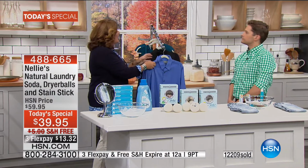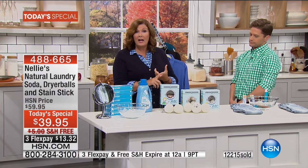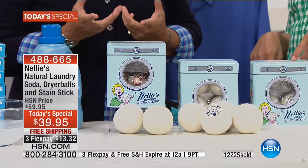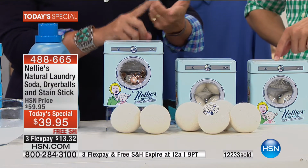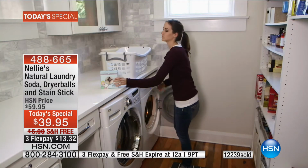Nellie's is going to reduce your energy costs at home because your dryer is one of the big appliances in your house. Whether you have electric or gas, it's a big consumer of your energy and adds a lot of money to your power bills. With Nellie's, there's less drying time and lower temperatures. First of all, that's better for your clothes. It's better for your pocketbook. It's better for your dryer.